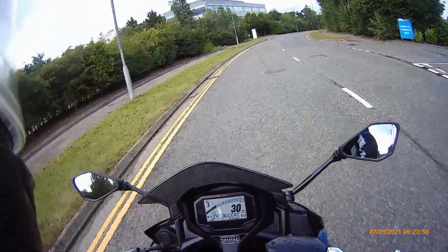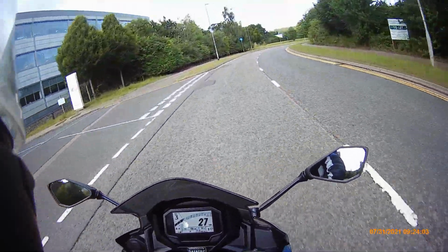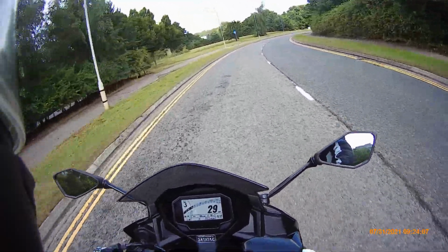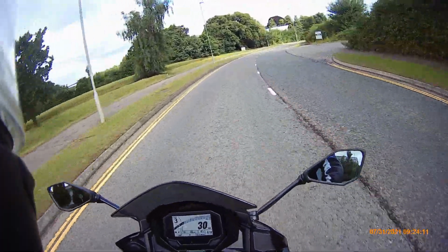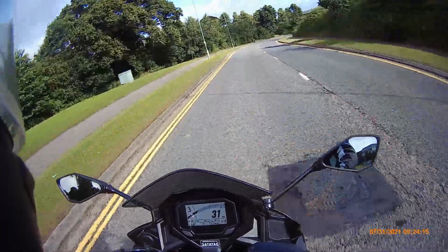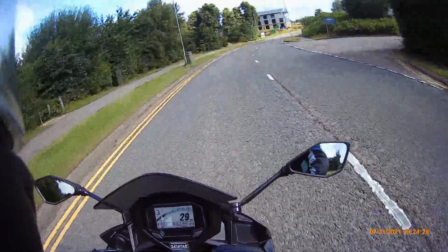So this is the approach back to the test centre. Remember, we're back into a 30-mile-an-hour speed limit. I'm actually going to pull into where the test centre is this time. I'm not going to go into the test centre. And there will be plenty of people about. I don't want to be the reason that they have issues on their test.